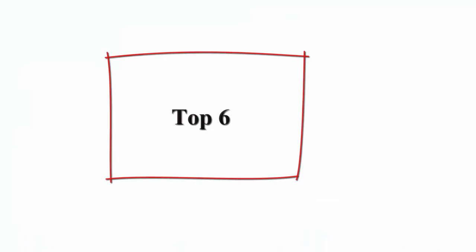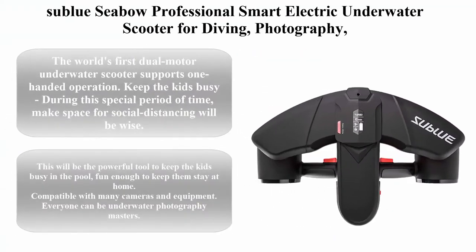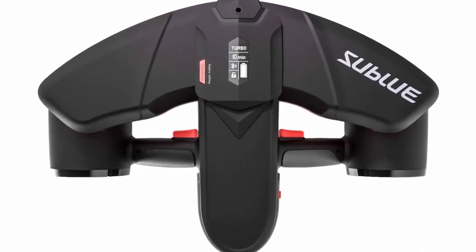Top 6. Sublo Seabow Professional Smart Electric Underwater Scooter for Diving, Photography, Sports. The world's first dual-motor underwater scooter supports one-handed operation.